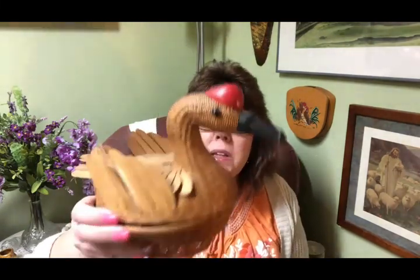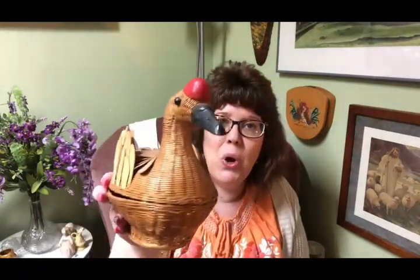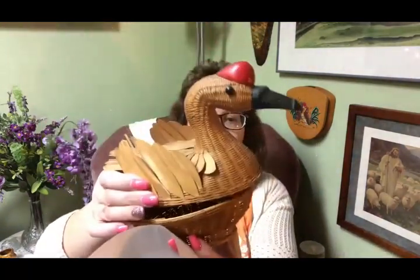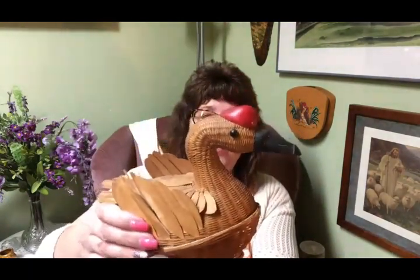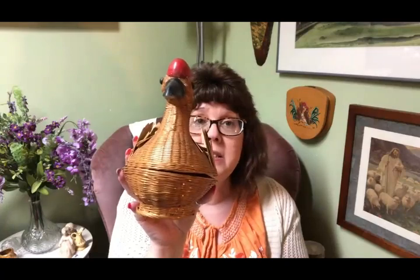The next item is another one of those wicker poultry shaped baskets. This time it is, I believe, a goose. And I just thought it was so unique and so different. And it opens up like that, and I just really like the little guy. So I'm gonna go ahead and include him with the rest of my poultry baskets, and I'm gonna end up having some kind of a display with these guys. And I paid $3 for him. I thought that was really a good deal.